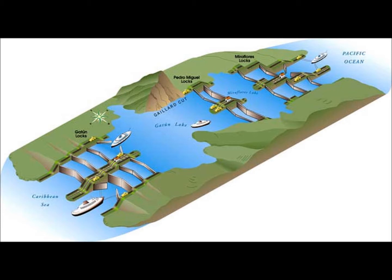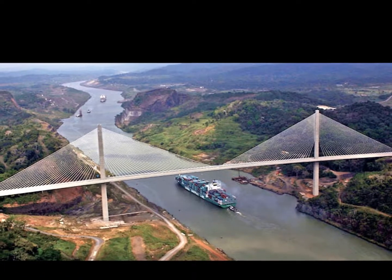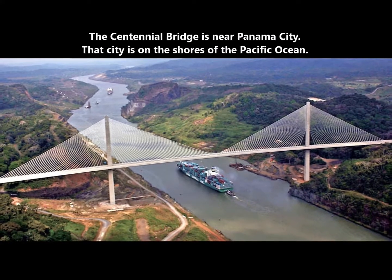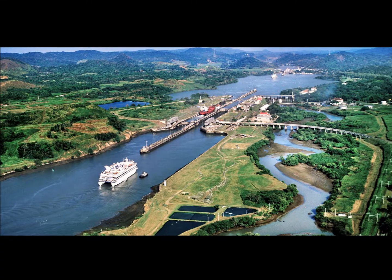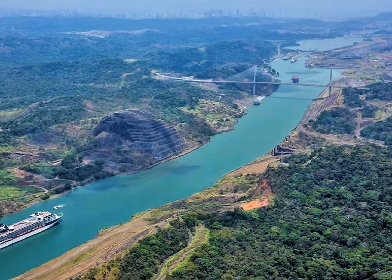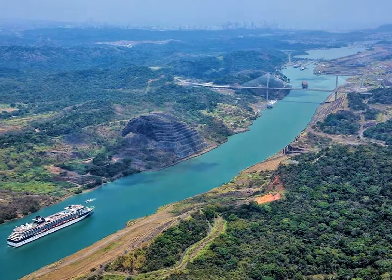The engineering effort was begun by the French in 1880, but financial troubles and diseases made the initiative fail. In 1904, Panama negotiated an agreement with the United States for the continued construction of the canal, which was completed in 1914. The U.S. handed over the full operation, administration, and maintenance of the canal to Panama on December 31, 1999.